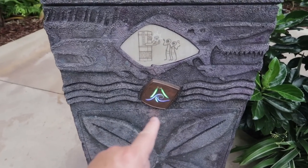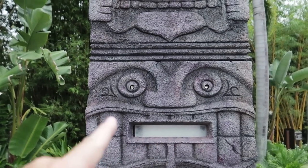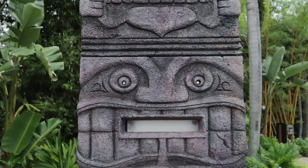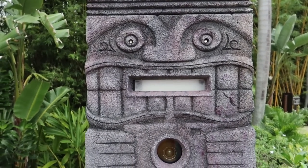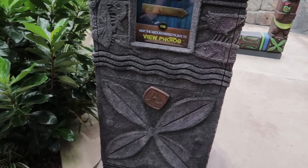You scan your Tapu Tapu. There's the camera, there's a flash, and these lights will turn red or green or something. So let's go ahead and give it a try. Okay, we did it. Now, Nikki, let's go to the other side of the tiki and see if it meets your approval. Okay, because I tried to do the standard, I'm on vacation pose. And since it was my Tapu that scanned, I've got to scan it now. Rescan to see the photo, hopefully.